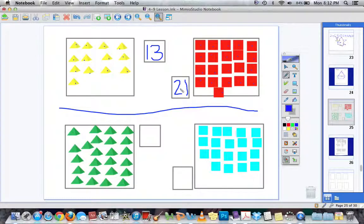All right, now our next job is to look at these two numbers, 13 and 21, and we have to decide which number is greater. All right, now remember, greater is more. So which one is greater, 13 or 21? Think about that. Get the answer in your head. All right, if you were thinking the answer is 21, you are correct. So I can go ahead and circle that number.